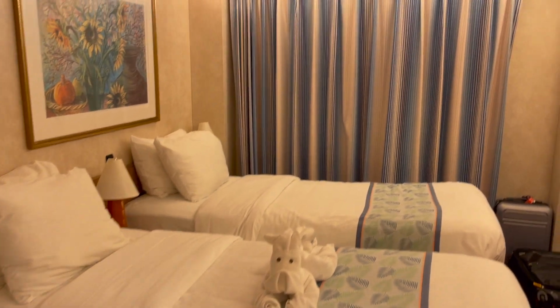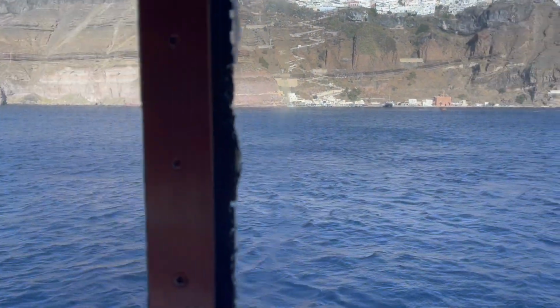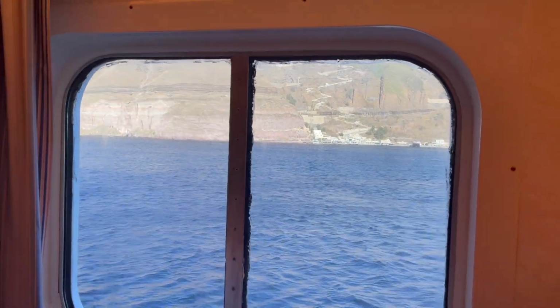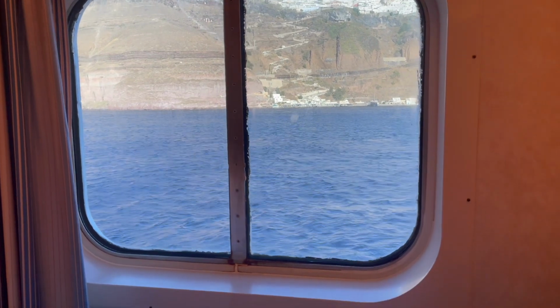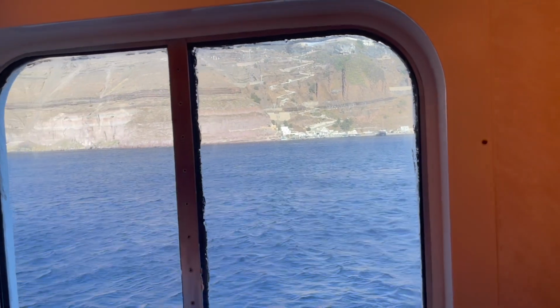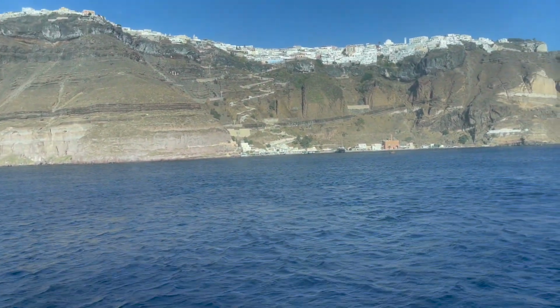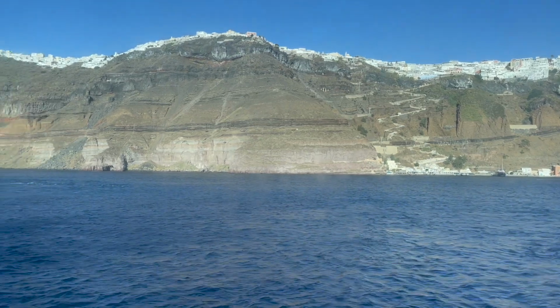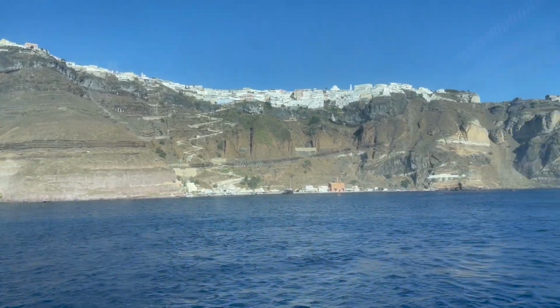And now I'm going to show you our window and view. We got an ocean view room, and this is the window. It's actually quite a good size. You get to see quite a bit. You're really close to the water here, and today we are in Santorini, Greece. So this is our beautiful view from our window. Can't get much better than that.